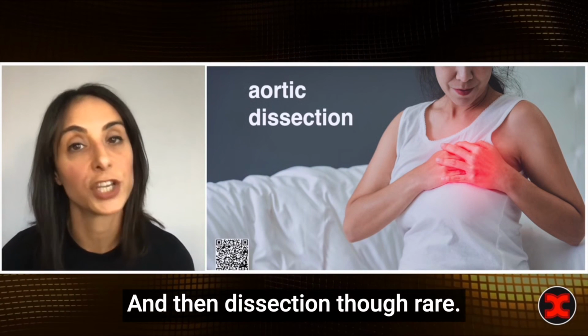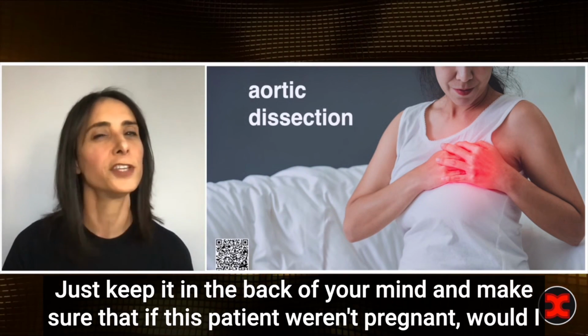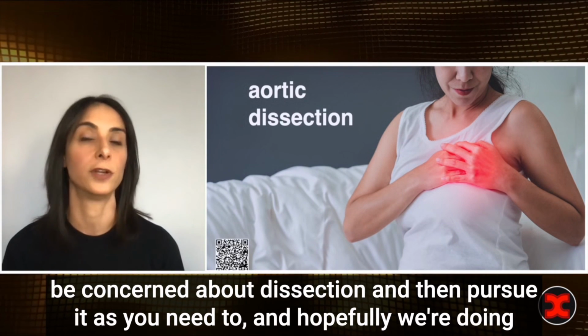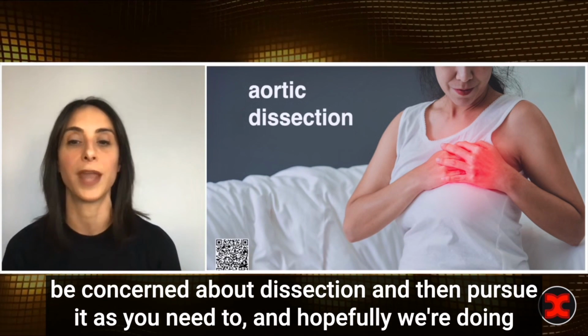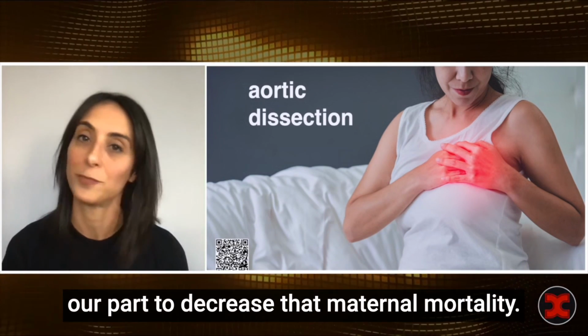And then dissection, though rare, just keep it in the back of your mind and make sure that you ask, if this patient weren't pregnant, would I be concerned about dissection, and then pursue it as you need to. And hopefully we're doing our part to decrease that maternal mortality.